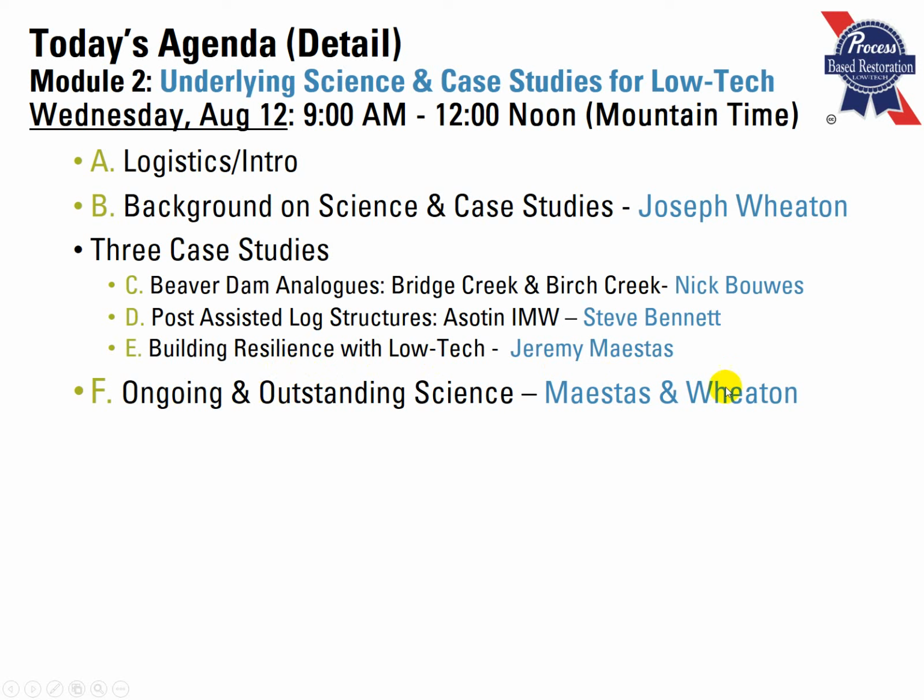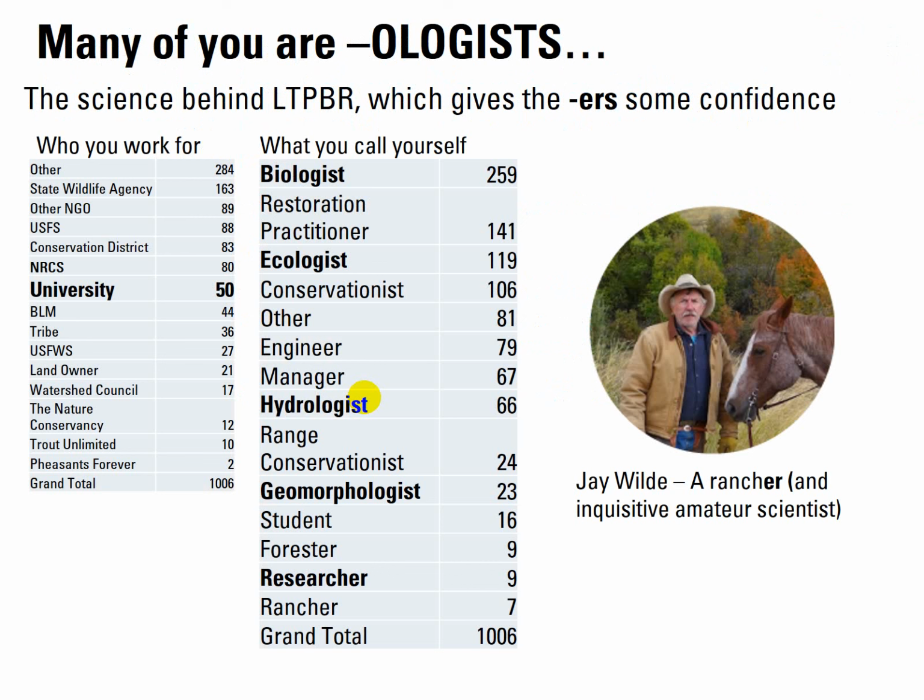And finally, Jeremy and I will wrap up with just a sort of preview of some of the ongoing science. There's a lot still to learn and some outstanding topics. Then we're also going to make a pitch for the co-production of science. There's a lot of ways in which science can be useful to informing practice, and so we'll try and highlight some of those places.